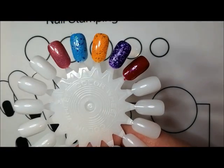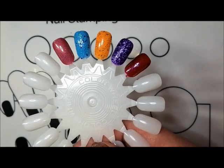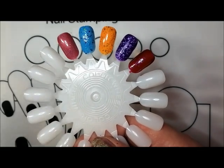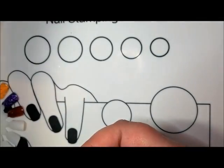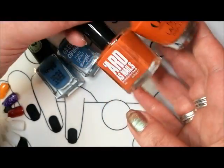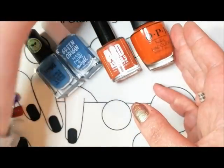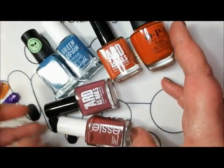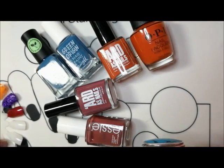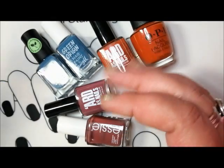Okay, so in this video I'm going to use the same swatch wheel, but I want to do some comparisons of classic autumn shades. I think I've got some dupes here, possibly, certainly comparisons. So I'm going to go through these three, what I would say are classic autumn shades, fall shades, and see if we've got any dupes here.